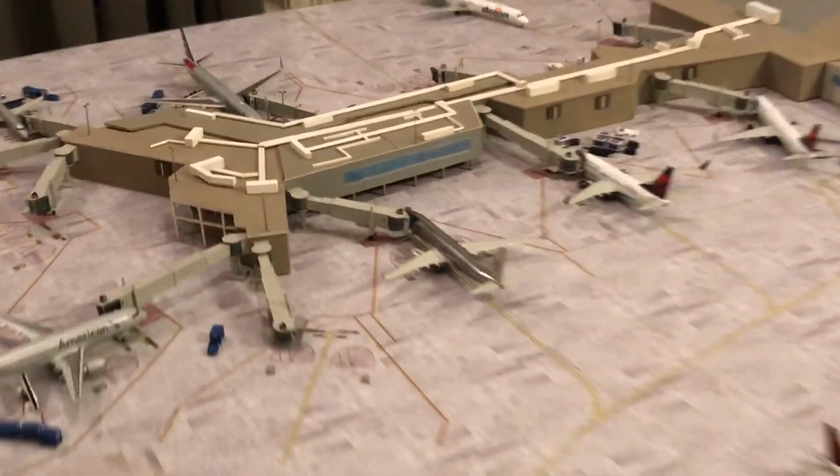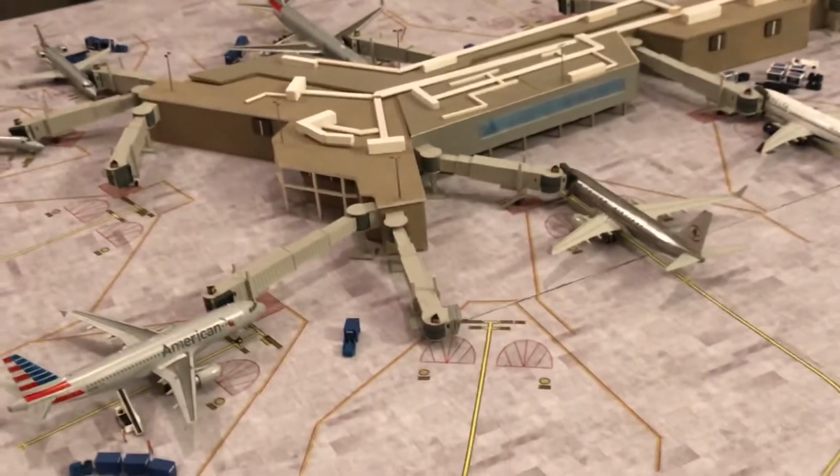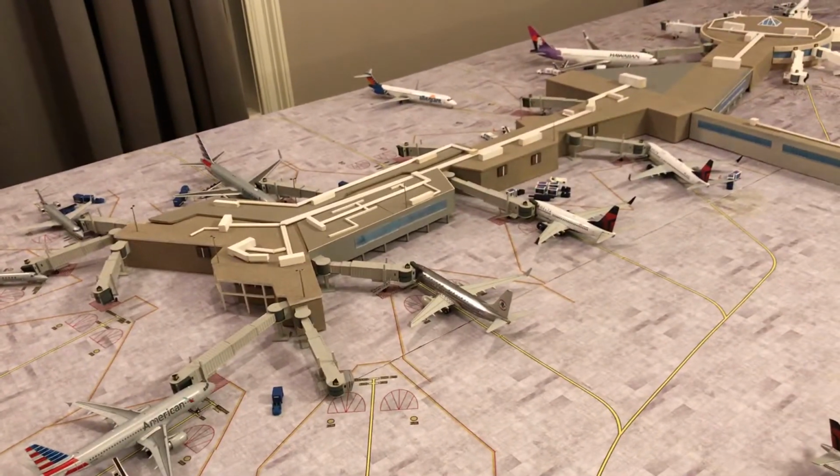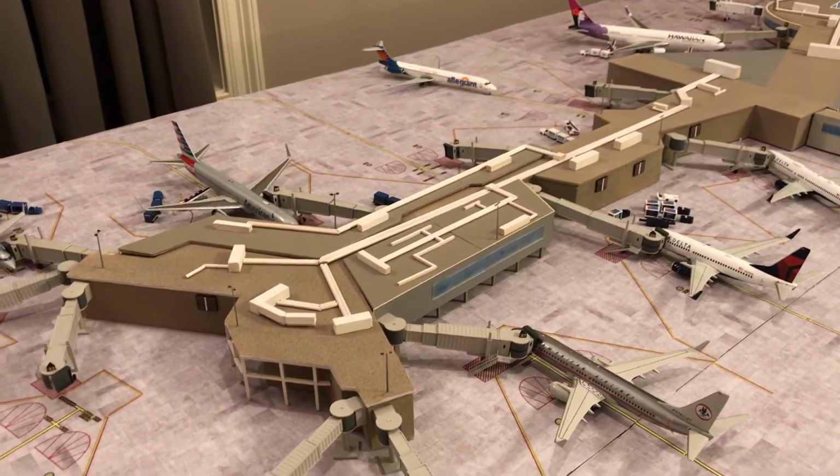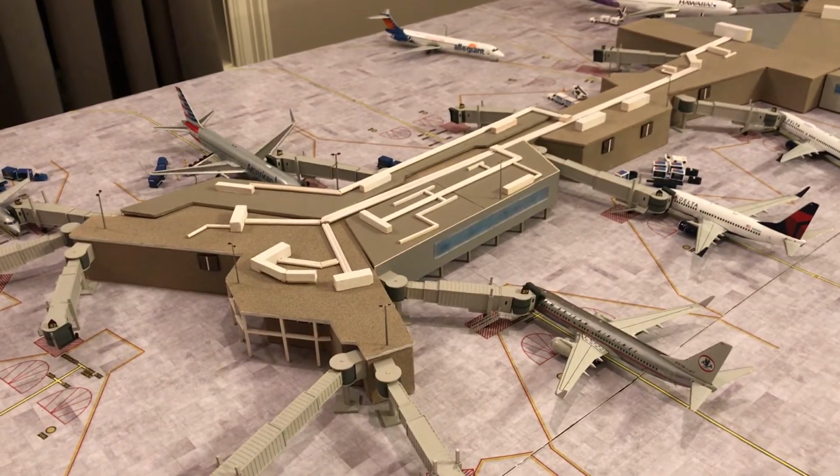Not much space around this. This is a large airport. It takes a little bit of maneuvering to get around it. All right, this is gates 22 through 32.